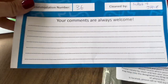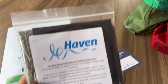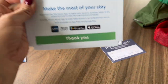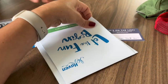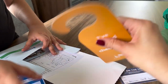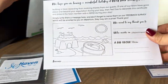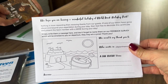We've got our welcome pack here with a comments sheet. We have bin bags for our linen when we leave. Do you want to open the welcome pack for me, Harrison? What have we got in here? We've got our car hook. We hope you're having a wonderful holiday. We want to say thank you.